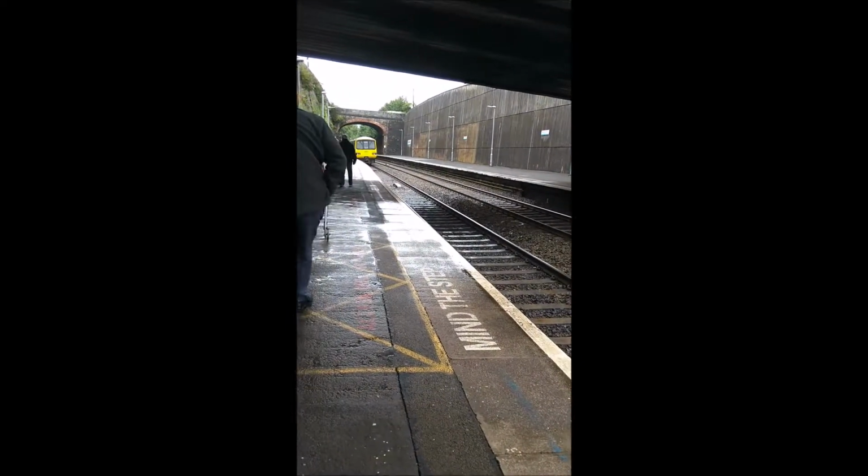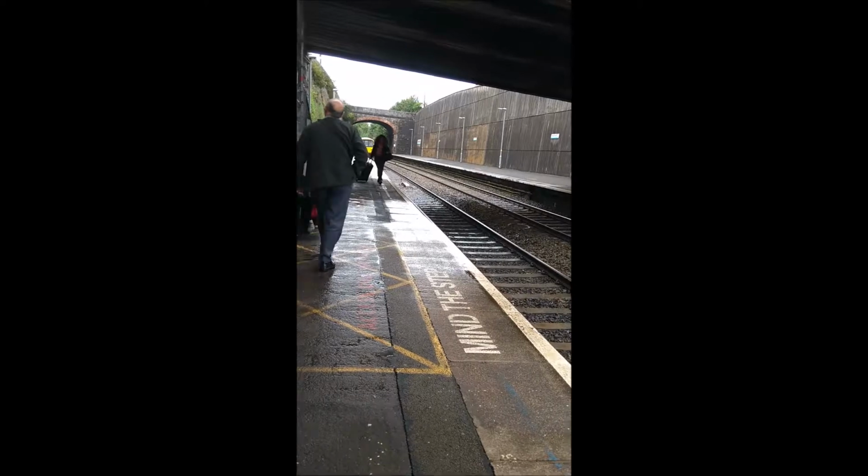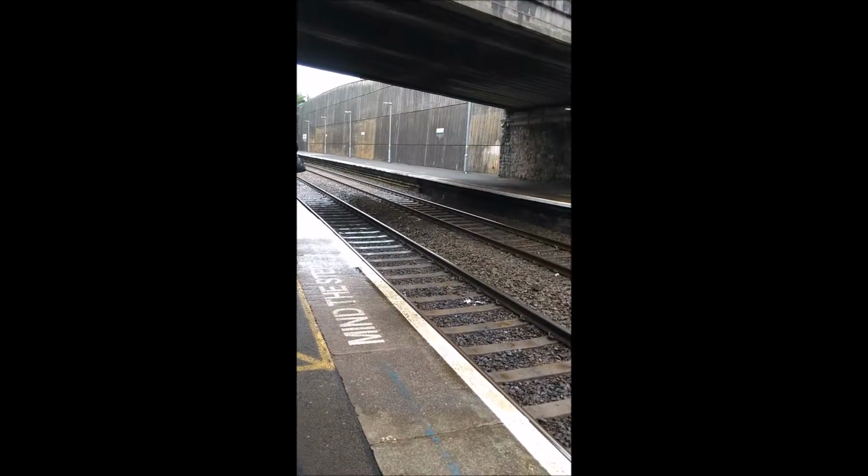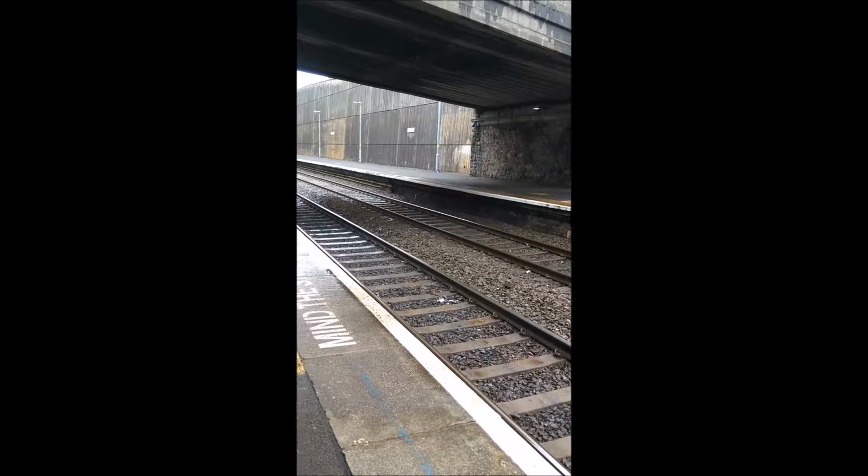Starting there is 143612 going to Exmouth. And yeah, that was a train that I did go on, sadly.